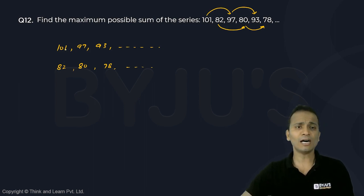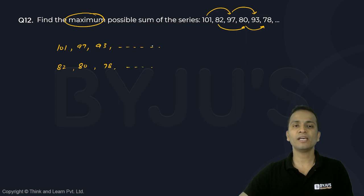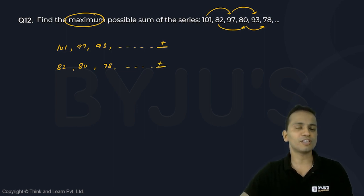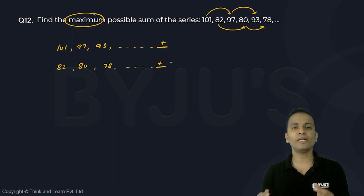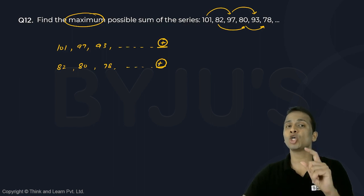Now, some of you might do the calculation like this, because we want to maximize the sum of this series, you may consider these two series separately. Find out the last positive term of the first series and then find out the last positive term of the second series, and then calculate the sum and find the answer. Now, that is not a correct way of solving this question because the last positive term of this series and the last positive term of this series may not occur together.